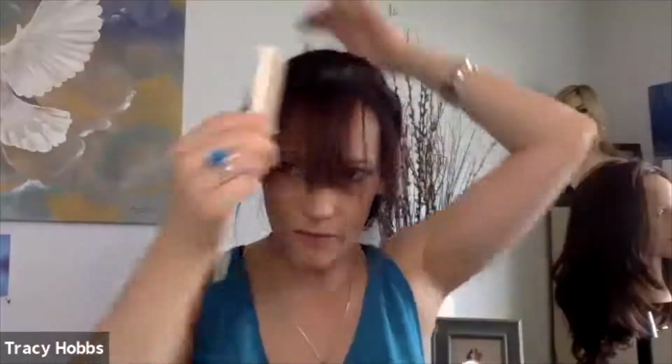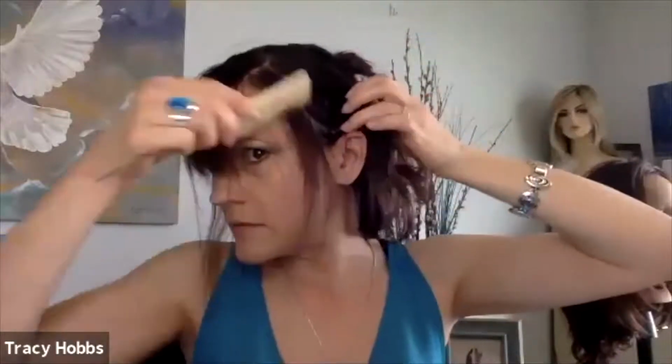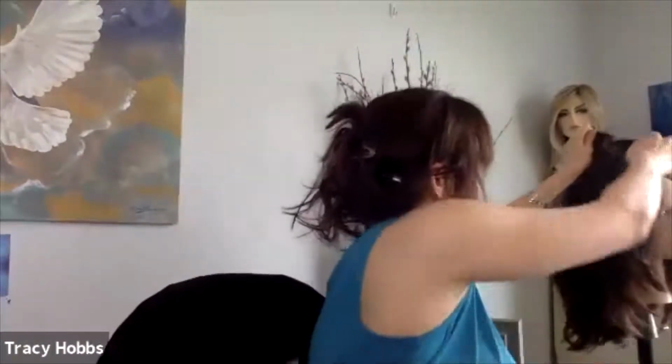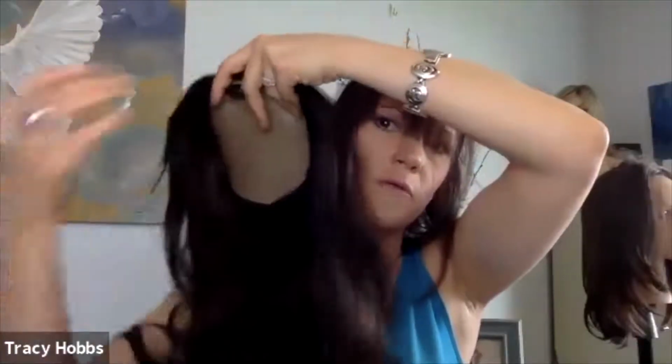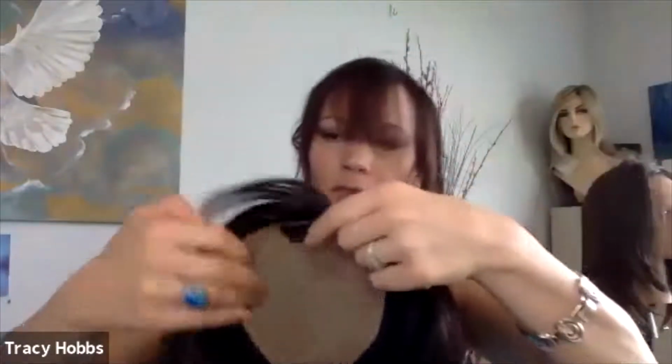So I'm going to leave all my hair, which is probably about here, but I've got it all pinned up in the back. The piece I'm going to put on is a topper. This is not a wig. No, it's not a full wig. It's almost like a three-quarter. It's quite a big topper. We have other sizes, but this one is pretty big, and my head is pretty small, so it kind of fits me like a wig.